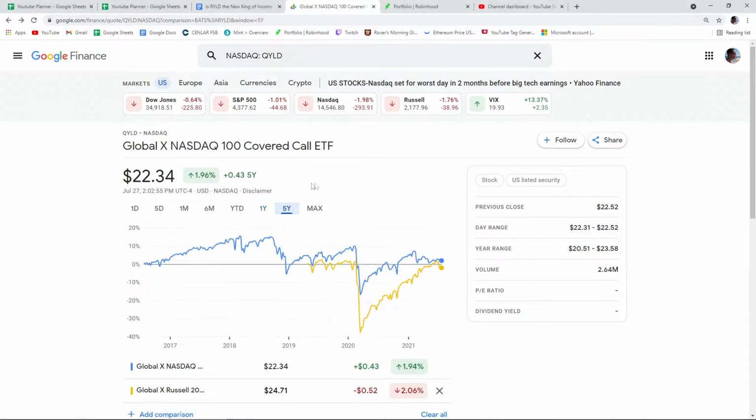However, when we go to the 5 year, we see the blue line a lot longer. That's just because QYLD's been around a lot longer. However, look at these dips. So this was during the March 2020 COVID pandemic, and RYLD dropped almost twice as much compared to QYLD. So RYLD is showing that it's a lot more volatile compared to QYLD. Now, past results don't guarantee future results. However, when you compare large cap stocks to small cap stocks, this kind of trend makes sense.